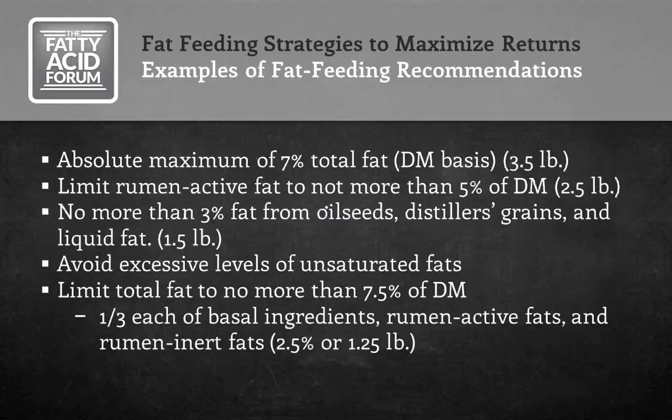These are some of the fat feeding recommendations that I've seen in print over the years. They showed up in magazines or trade articles or in different places, such as the first of these that says the absolute maximum should be 7% total fat in a dairy ration. So if we apply that to the bakery waste product, we'd be talking about 3.5 pounds. Now, I'm sure this recommendation didn't intend for all 7.5% to be the rumen active fat, but it doesn't distinguish or help us to decide how much that should be. The second of these is a little bit more specific.